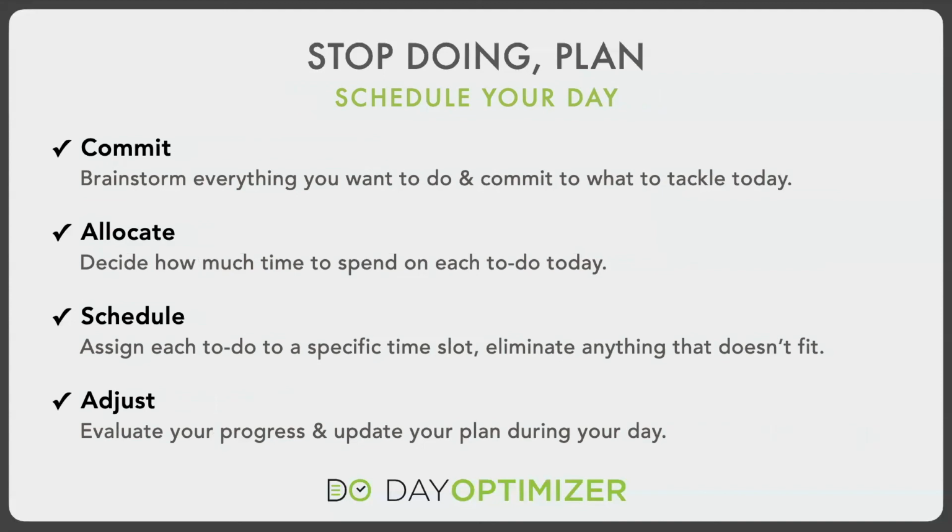First, brainstorm everything you want to do and commit to what you want to tackle today. So create that commitment, but get everything you need to do. That includes all your daily tasks, all your appointments, as well as activities like lunch, exercise, meditation, everything that takes up time in your day, write it down. Then decide how much time you're going to spend on every to-do today. Now that may or may not be how long it takes the task to get done. But if you're going to work on something over several days, you might allocate an hour today to it.